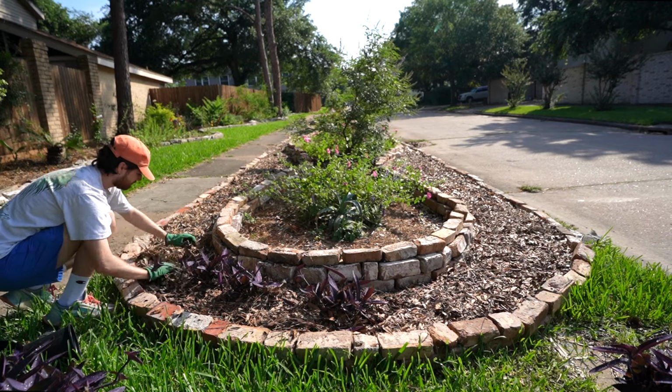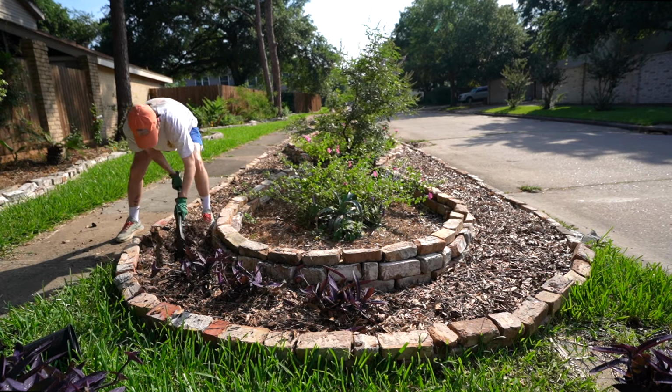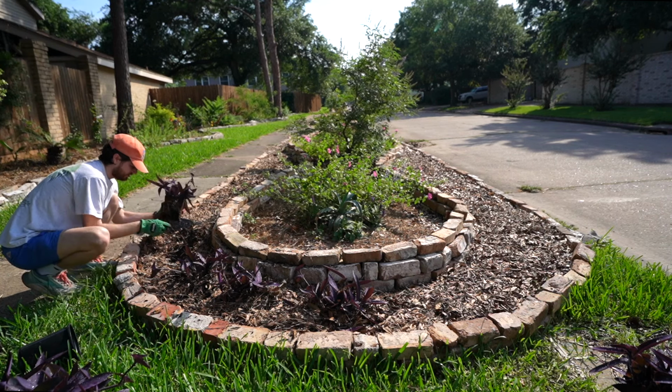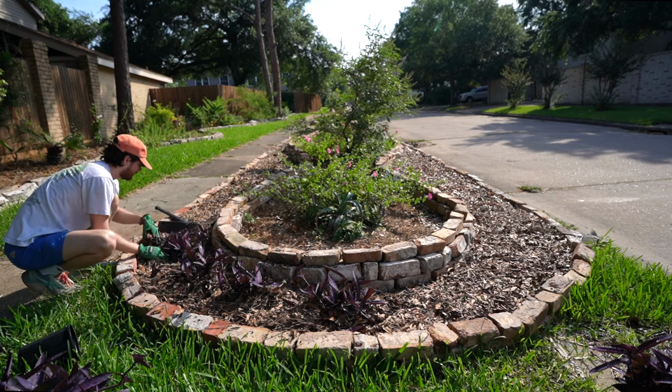Now, what also is cool about this plant is because it is native to Mexico, which is close to Texas, it still does attract native bees, so they still can pollinate the flowers and they go crazy over them.